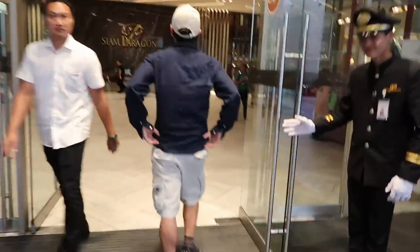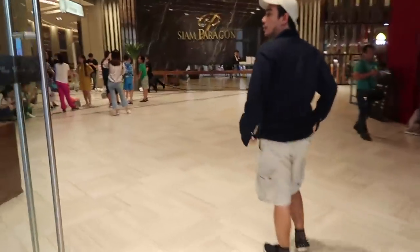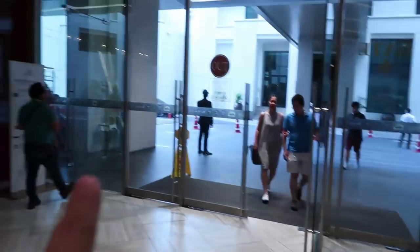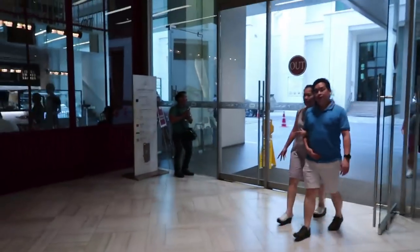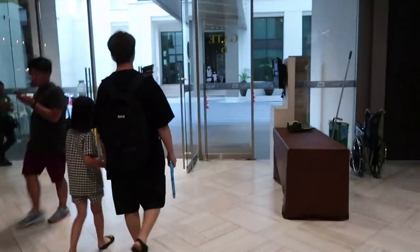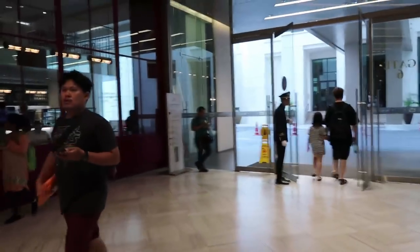All right, guys, we're going to the mall. Hi, sir. This place is called Siam Paragon. Bald Asian on the camera. Interesting how in this country there are no guards and metal detectors. I'm so used to the metal detector things and guards patting us down at the door from the Philippines.